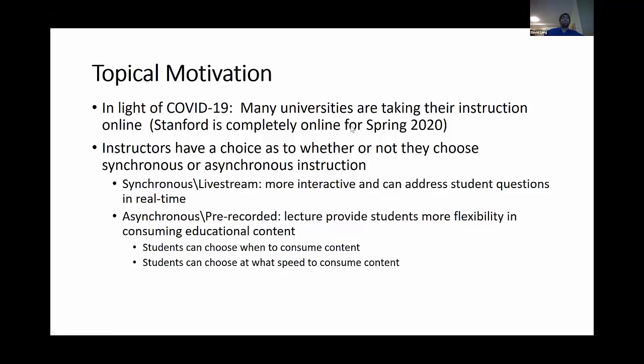Yes, and as I was saying, one of the reasons why this work is so topical right now is that many universities are currently facing a challenge in light of COVID-19 of having to move all instruction online. And one of the obvious choices that they're going to have to face is whether or not they're going to choose synchronous or asynchronous instruction. And what that means is a synchronous form of instruction offers a lot of fidelity and it's much more interactive. But asynchronous instruction also has some advantages in that students have more flexibility in how they consume educational content. They can choose when they want to learn, as well as what speed to learn.